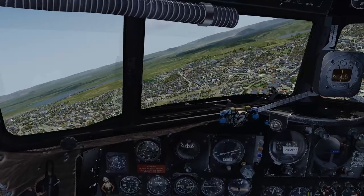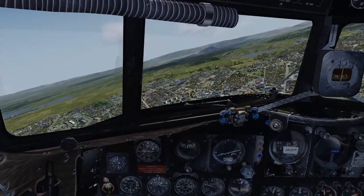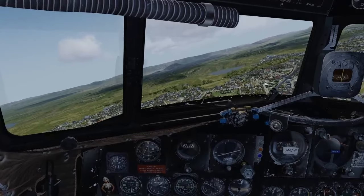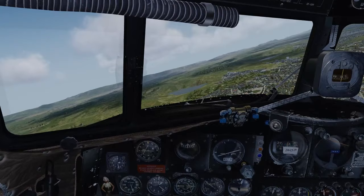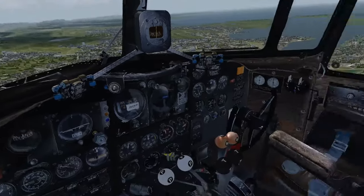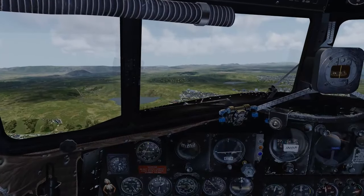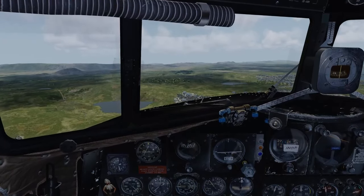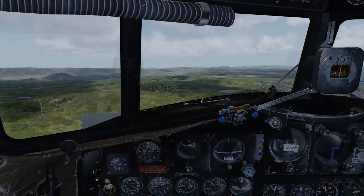Part that's tricky about this is I don't know what compass to believe. We're gonna go with the one in the bottom center and just kind of see how close it gets us. All right, we should be on the downwind leg. Probably won't be able to see my airport. No, we're gonna add a notch of flaps here. Get our speed down to about 120. Try to get our altitude at about 1,000.